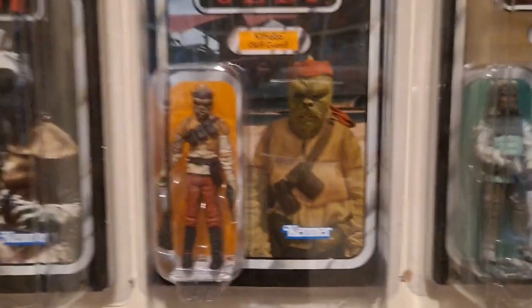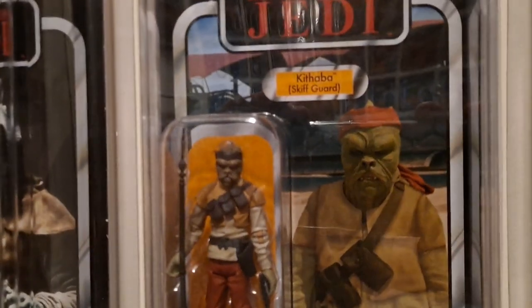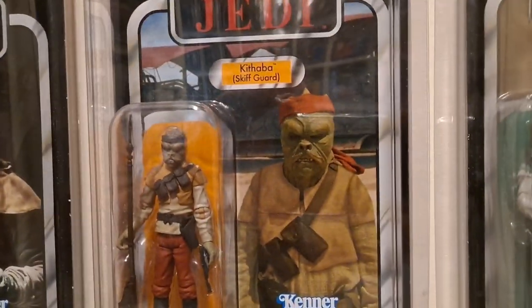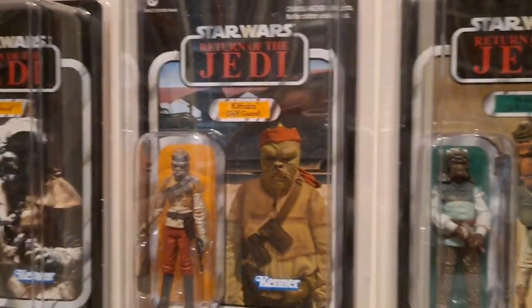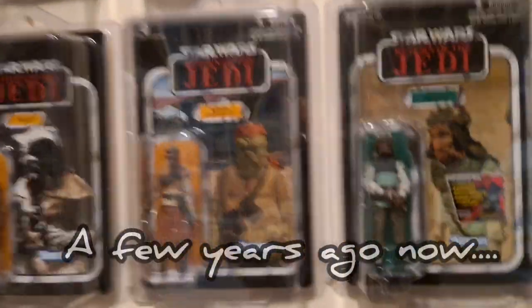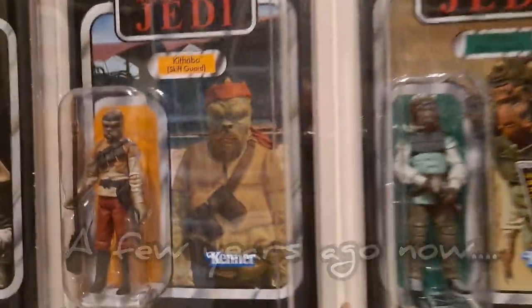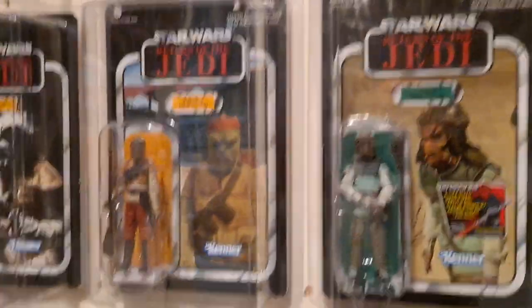Here's Kithaba. Great figure. That's the brown variant. I did have one with red, and my good friend Manny from MG Villain was saying, oh man, that's just so rare, man. But I had it on eBay, Manny, and I couldn't sell it, I couldn't get rid of it, I couldn't give it away. So I opened it in the end. So my loose Kithaba is the one that was carded, that was red bandana, but you know, that was a long time ago in a galaxy far, far away. Maybe he's actually gone up in value now, I don't know.